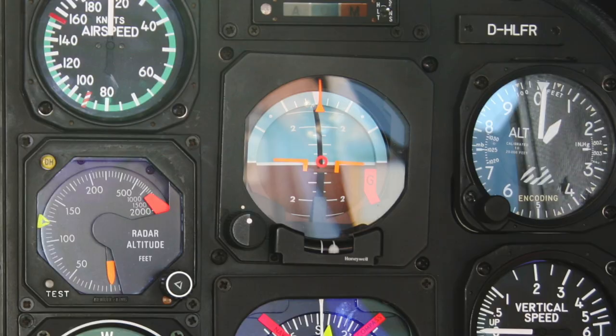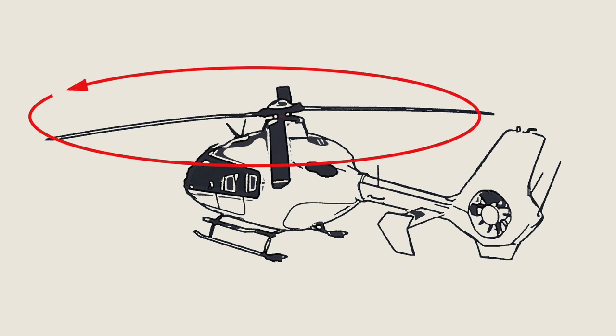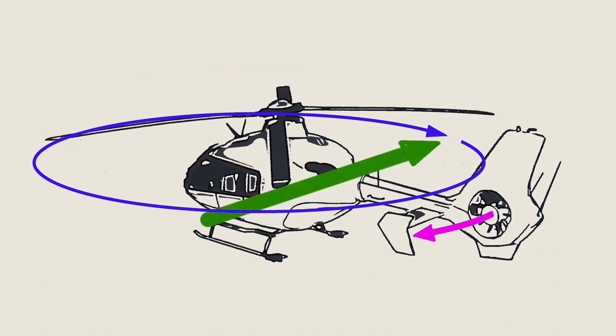So why? To understand this, let's look at the forces acting on the helicopter. The main rotor of our aircraft turns to the left. The torque causes the helicopter to rotate in the opposite direction around the vertical axis, to the right. We compensate for this with the tail rotor. But the tail rotor thrust has a side effect. It pushes the whole helicopter slightly to the right.